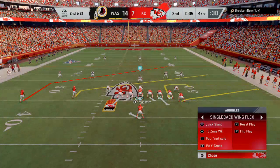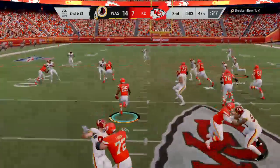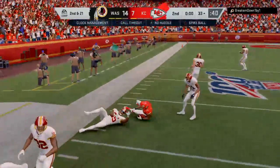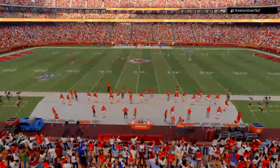Check 31, check 31. Attack. McCoy. And an alley to run. Finding room inside the 40. And all the way down to the 33-yard line. So we've hit intermission. It's halftime. This is the NFL, and it's a presentation of EA Sports.